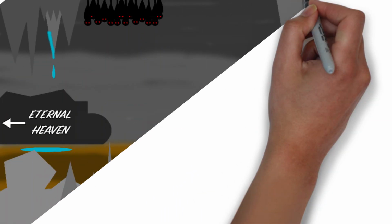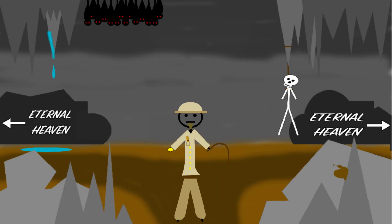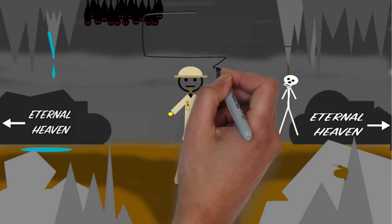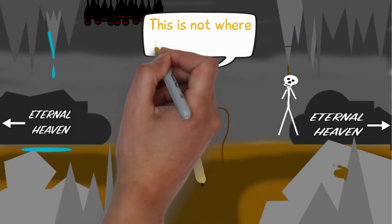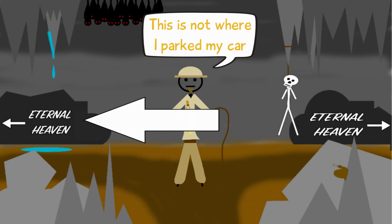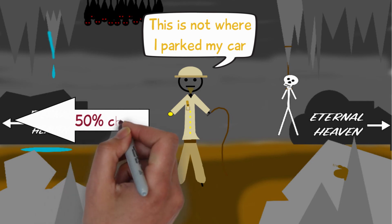Imagine being in a big cave and there's 2 paths you can take, right or left. One of the paths will lead to a painful and miserable death, and the other leads to fortune, fame, and happiness. The only problem is that you don't know which path leads where. But you have to make a choice, so you decide to take the left path. In this case, you would have a 50% chance to die and a 50% chance to live.